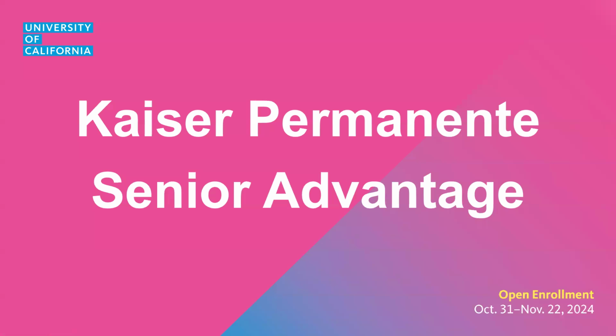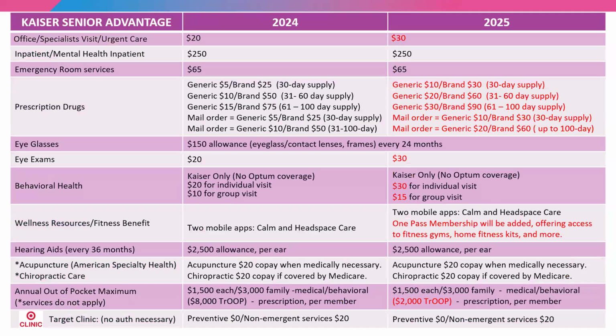Kaiser Permanente Senior Advantage. Here's a side-by-side comparison of the changes for next year for our Kaiser Senior Advantage members. The office visit copay is going up $10 to $30. The prescription drug benefits are the same as the Kaiser non-Medicare members. So I have the copays listed here. Again, they're the same. The eyeglass benefit will remain the same.